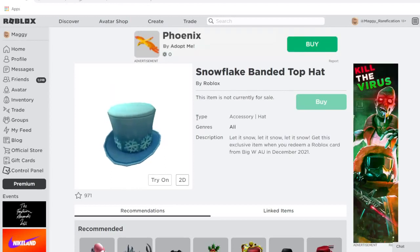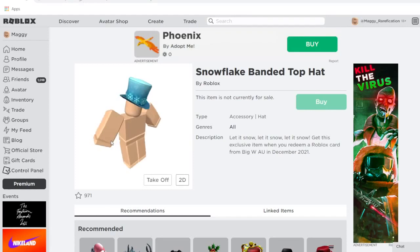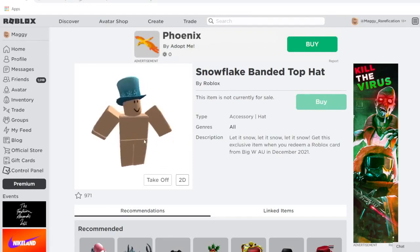Next up, we have Snowflake Banded Top Hat. This is a pretty cool top hat. They usually release a lot of these top hat items during December and January, as they somehow always think of a new winter themed top hat to release in these months for the gift cards. This one is for Big W in Australia, so if you're in Big W, you can get this one. And if you try it on, it goes like this. I think it looks really great on a character, so if you do want to get this one, once again, Big W in Australia.